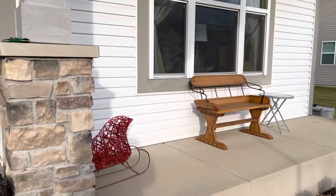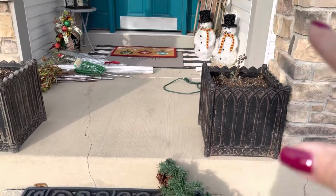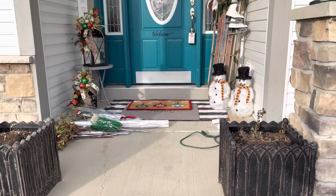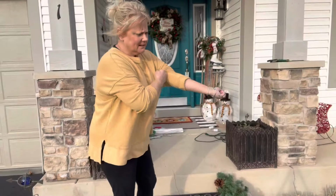Do a little bit of decorating on the front porch for Christmas. We're gonna do these pots here, nothing fancy. I'm just gonna put some lights in there and some greenery, and then we will finish this. I want to get this done kind of quickly.